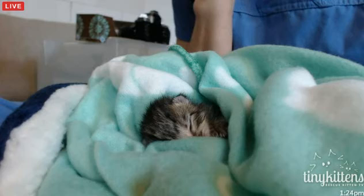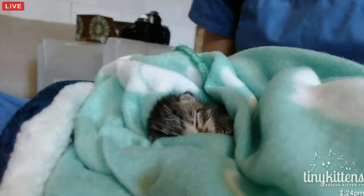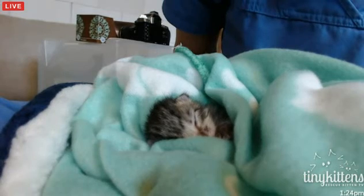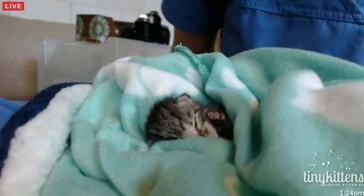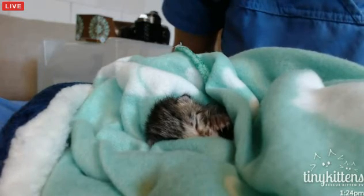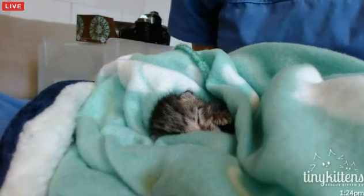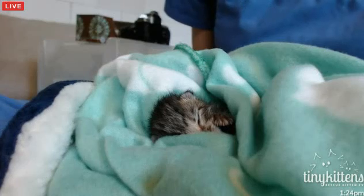So next feeding for her is going to be at 2:30, so about an hour from now. I'm going to tuck her in and let her rest. And I need to do some rounds on the others and do some stretching for the casserole.